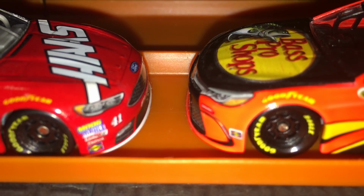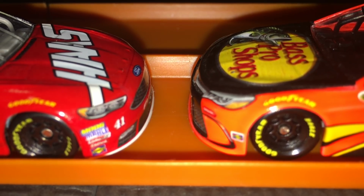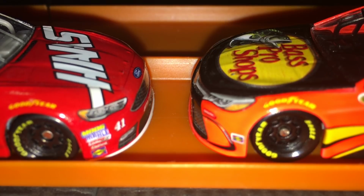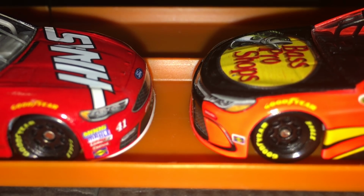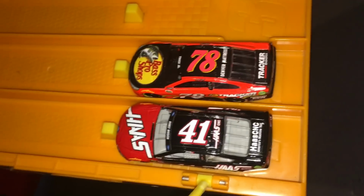So as we mentioned, Martin Truex Jr. is going for a second win. It would be his second at mile-and-a-half tracks this year. We've been to 2 so far. Meanwhile, Kurt Busch has had a very different season. He's struggled in the beginning, but he's come on late here to make a playoff push. He looks to get a win here today.